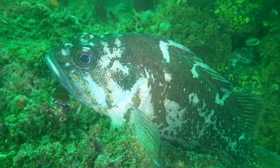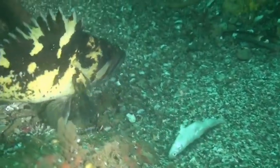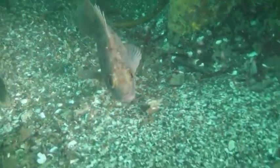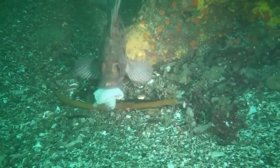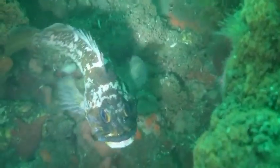One time Terry had the idea of, hey, let's take some fish guts down and squid and feed them and just see what their behavior's like. So that's exactly what we did. And we took some squid down and dropped it and watched them feed. And it was really fun to watch them, watch their behavior.